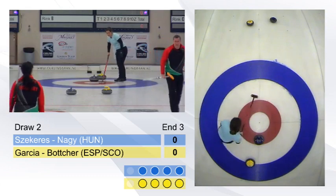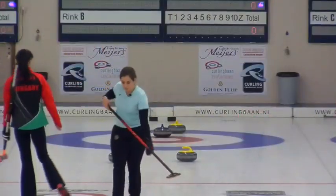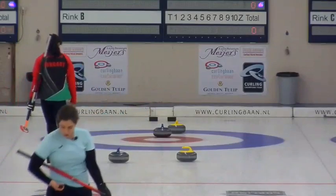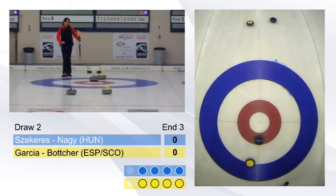As with mixed doubles, if you're new to this game, 2 stones are placed. One at the guard position on the center line, and the other at the back of the four-foot. If we're not going to get it buried, let's try and get it back to that back one. The edge of the four-foot.